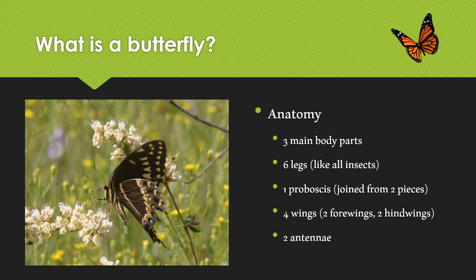You may be wondering how to describe the body of a butterfly. Butterflies have three main body parts, starting with the head at the top of the body, where the two antennae are attached that perform sensory functions for the butterfly. There's the two big compound eyes on the head, as well as the straw-like mouth part, which is called the proboscis. The next body part down is called the thorax beneath the head, and that's where the legs are attached. Like all insects, butterflies have six legs. And the final body part hanging down here is called the abdomen.